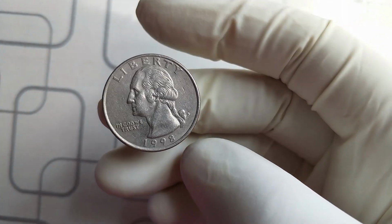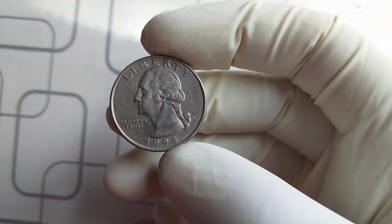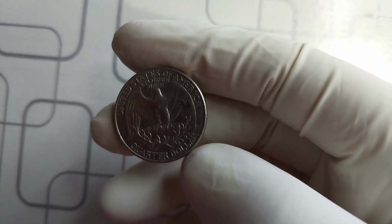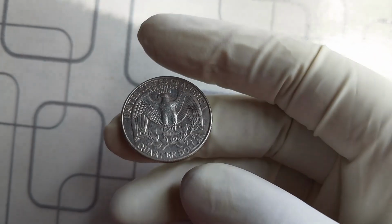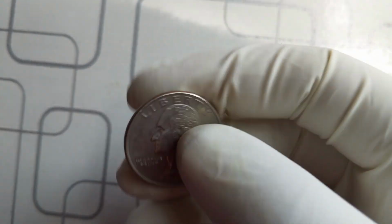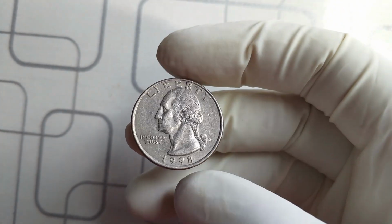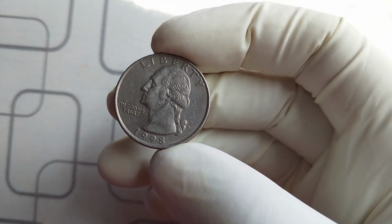Now, let's break down what you should look for if you ever come across a 1998 D quarter. First, check the mint mark. The D mint mark is located on the obverse of the coin, just to the right of Washington's ponytail. Next, examine the details of the design. Some of these rare 1998 D quarters display sharper details, slight differences in the lettering, or unusual spacing that indicate they were not struck with regular production dies.